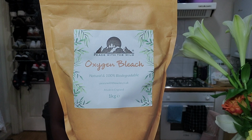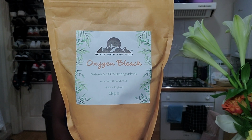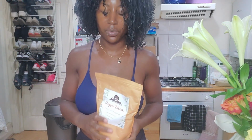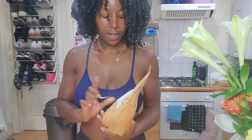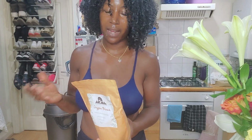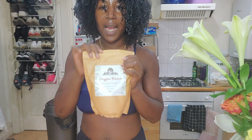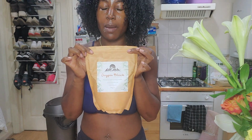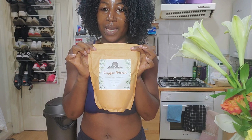There's no chemicals in it apart from sodium percarbonate, which is oxygen bleach. There's no other man-made chemicals in it. I've used this to clean clothes, so I bang it in the washing machine. I've used it to clean surfaces in the flat and to get rid of stains and stuff. I've even used this to clean my menstrual cup, and it came out brand spanking new.